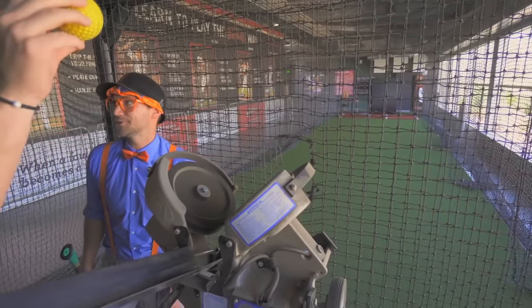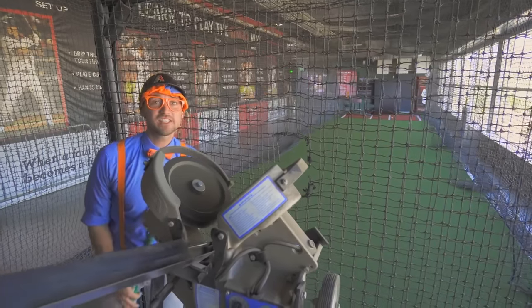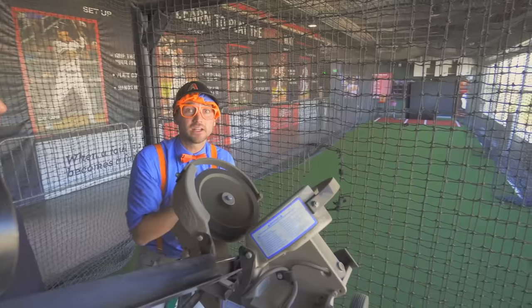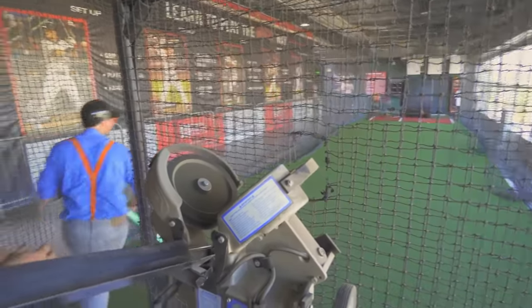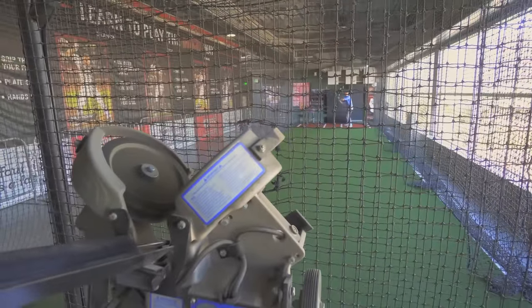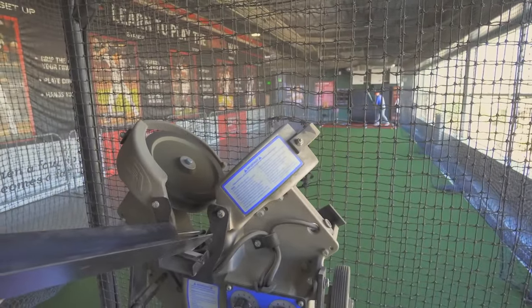Whoa! That was cool. Will you do it again? Sure. Whoa, did you see that? When you put the ball right here, these spinny things throw it out really fast. And then, what do I do? You gotta go hit. Okay. All right, I'm ready. Okay, Blippi, here we go. Good job.